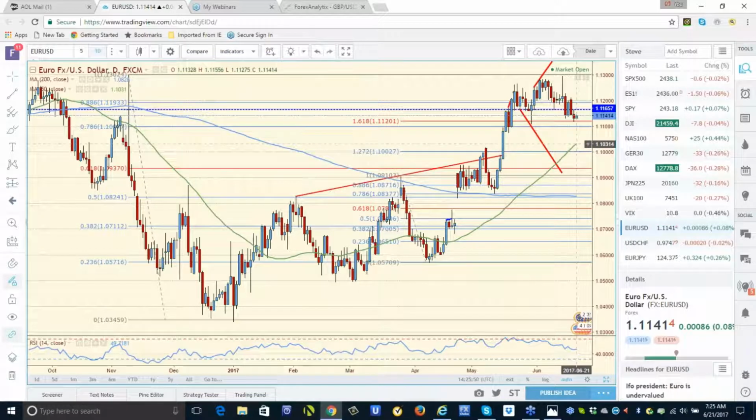What about the yen? Because yen's risk on, risk off. Any view on that? Well, yeah, I mean, I have a view. I don't know that it's going to give anybody any trading ideas. You make a very good point.